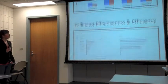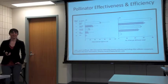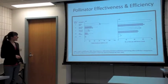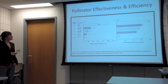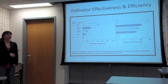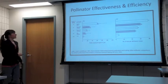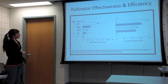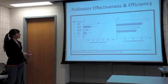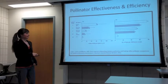So this is just a real-world example of this. This is the kind of data we want to get for haskap. This is a study done by Kane and Schiffauer in 2003. They were looking at the effectiveness of pollinators on cranberry. What they did was they measured single visit deposition for different bee species here, and this is the number of pollen tetrads that were deposited on each stigma, and this is the number of fruit that it actually translated into.